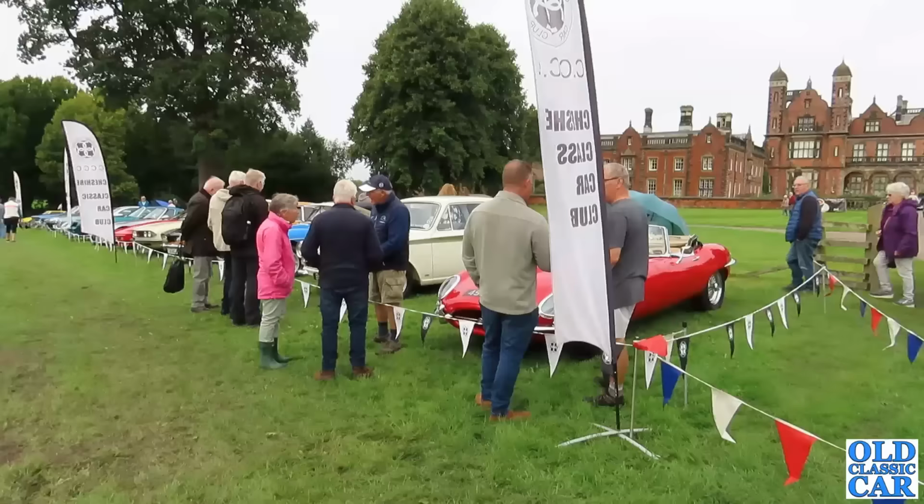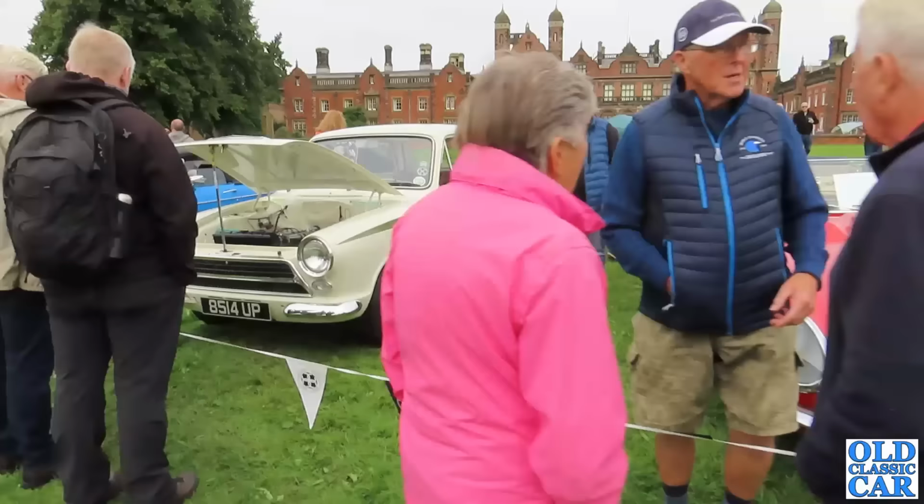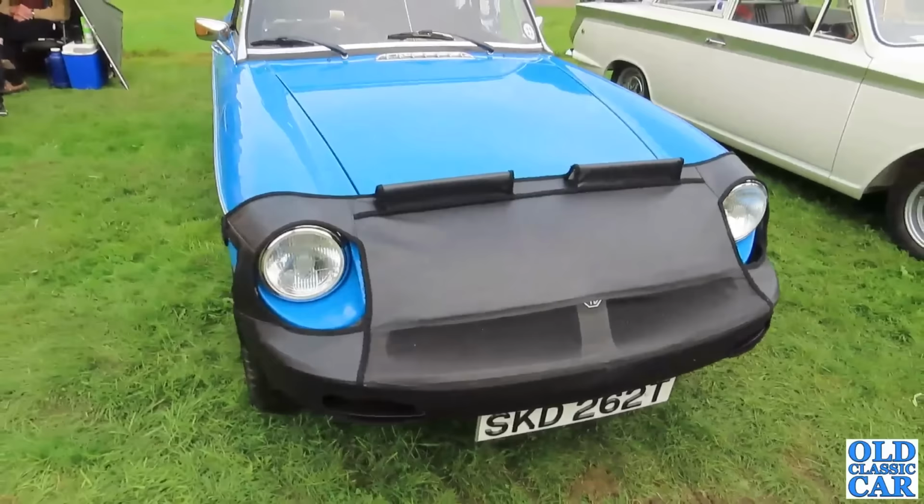Whatever. There's the Cheshire Classic Car Club, here as always. E-Type, Lotus Cortina Mark 1, we've seen one or two of these before. And I'll be back on air at 1:45 to announce the running order of class. Rubber bumper MGB there with bib on front, just to protect the paintwork.